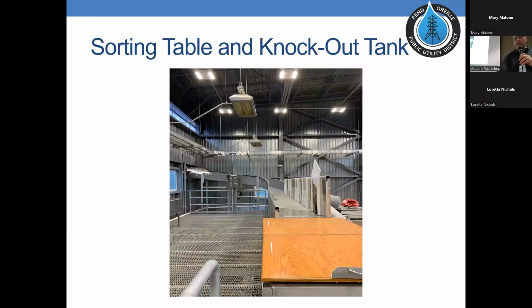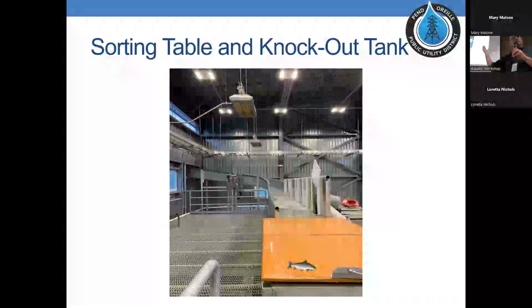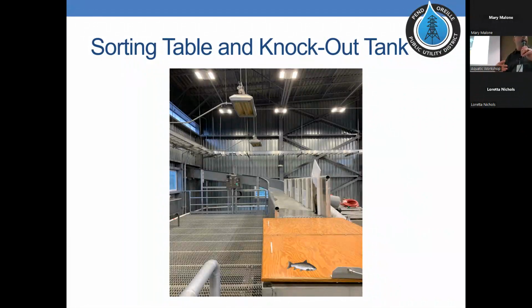So then they come inside the fish sorting building and flop out on the sorting table into this cool little knockout tank or an anesthesia tank, but it's also just a temporary holding pool. You can put about 100 fish in there. We've got oxygen bubblers in the bottom, but that's really too many. The theory was that we'd be able to control fish as they flopped out, put 25 or so at a time on the table, and direct them where we wanted to go, upstream, downstream, or in the tank.